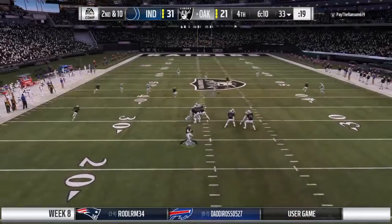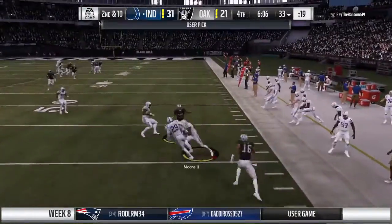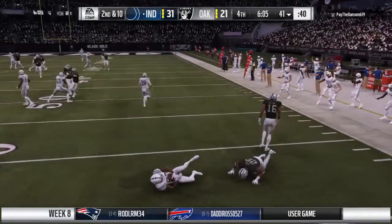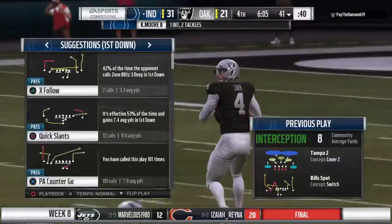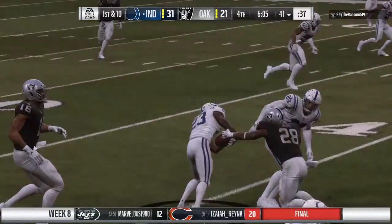Carr again here on 2nd and 10. And my goodness, another interception. Picked off around the 41. And they will set up shop at their own 41-yard line.